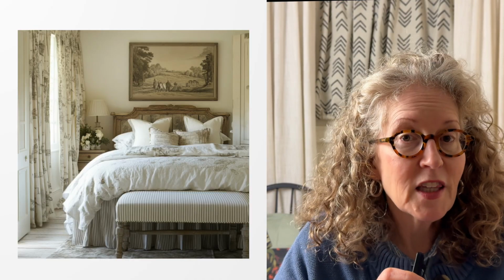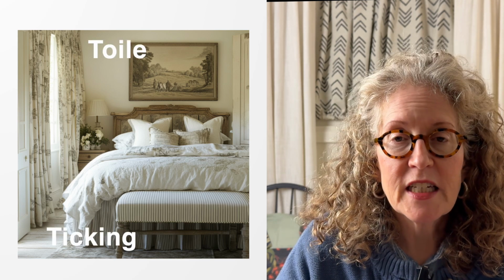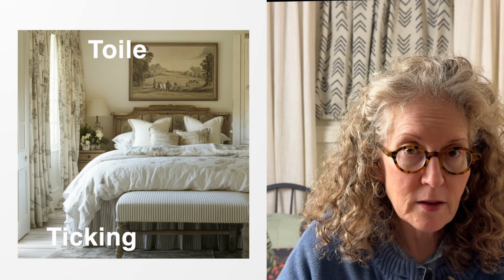Let's start off with a classic French country bedroom. This bedroom has a lot of fabric layered in here, but the curtains are toile. The bench is a ticking, and then there's a lot of just neutral linen solids. And toile is a pastoral fabric. It's got a really big pattern to it. Toile comes in green, pink, black, blue is the most common. And there actually are some modern toiles that I spotted during my Homeworthy binge tour. There are lots of different varieties of toile.